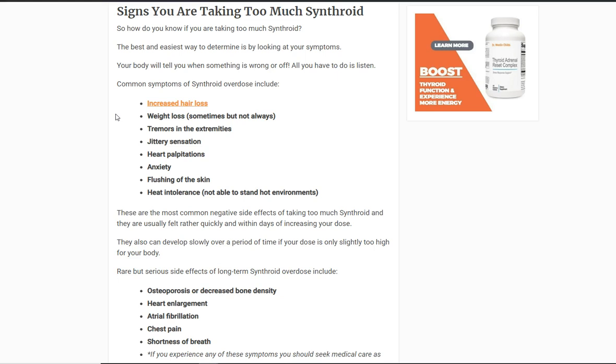Another one is anxiety. Kind of goes along with the jittery sensation or the tremors, but patients do experience that. Now, those who tend to experience anxiety or panic attacks are those who are prone to having anxiety already. So it's not like everyone who takes it will experience it, but if you already have a history of it, taking it on top of that may increase the rate at which that occurs inside of you.